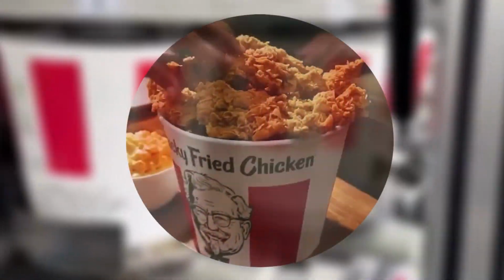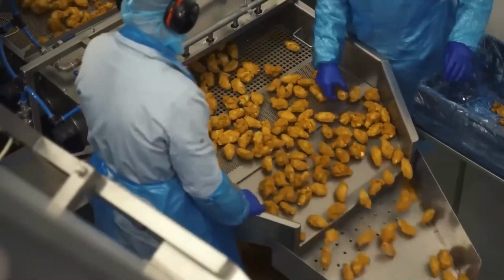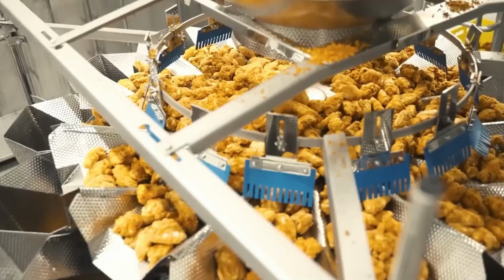Have you ever wondered why KFC's crispy fried chicken tastes exactly the same whether you're eating it in New York, Tokyo, or Mumbai? That perfectly crunchy skin, the juicy inside, the flavor that hits you just right every time. It's not magic, it's precision.